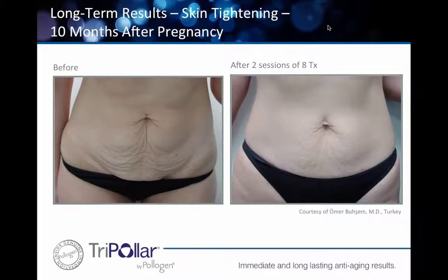So this is from Turkey. You can see the nice tightening there, and this is what I was talking about. We do a lot of this. These are women who have had kids, perimenopausal. They're not necessarily all that fat. There's a certain amount of fat there, but you can see the great tightening. And this is, of course, without surgery. So next slide.